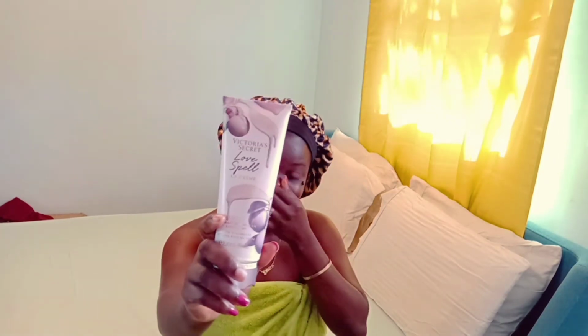Love Spell. When I saw the name, it's the one you recommended to me, this Love Spell Victoria's Secret lotion. It's very creamy, it's very rich, so it leaves your body feeling very amazing, very nice. Yeah, it's the fragrance, it smells so good. So this is what I've been using from the other day.